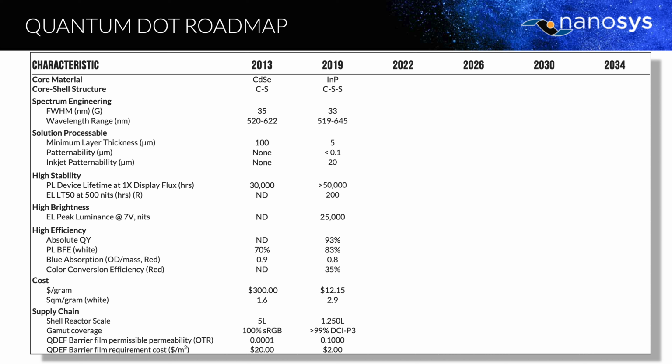Patternability, we've actually been able to pattern our quantum dots down to 65 nanometers, which is really micro patterning, and can be very useful in terms of technology deployment for certain applications. And inkjetting, we've been able to inkjet these materials down to 20 nanometers, and I think the materials are quite capable to go well below that, but the inkjet technology as of today is really only capable of hitting in that range with accuracy and repeatability.